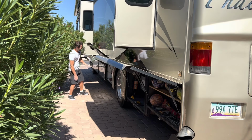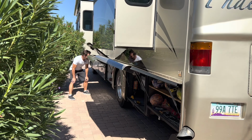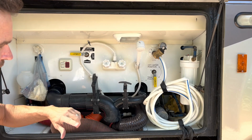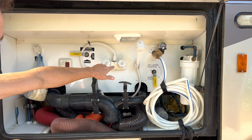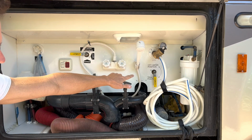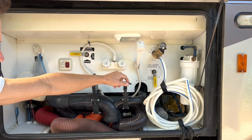And here we have all the sewage and water. We have a couple extra hoses. We have a 30-footer that goes across to the other side. There's an outdoor shower here. You can access the pump. You can turn it on and off. You have a lever so you can fill the tank, or you can use city water.